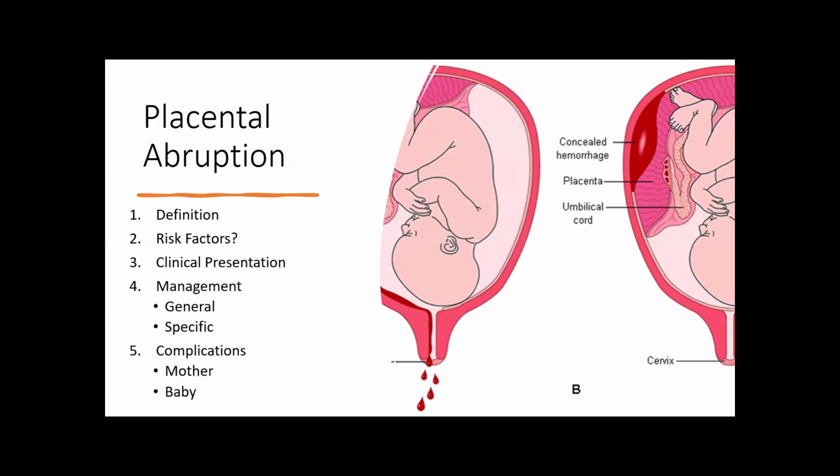Just coincidentally, before I came onto this call, one of the roles I have in my organization is maternity safety, and I was reviewing the case of a young mother who sadly had a 28-week massive placental abruption. Her baby sadly died, but very early in that presentation she had severe DIC. So in trying to manage her and her labor and birth, it was actually correction of the coagulopathy as well as the correction of her anemia.